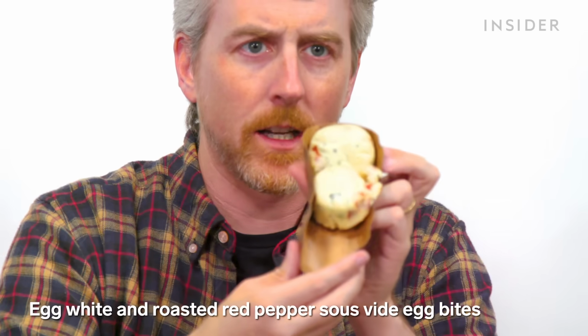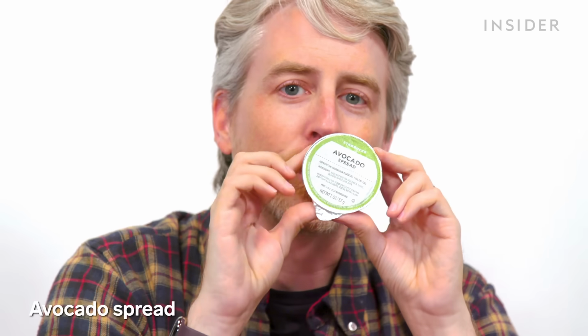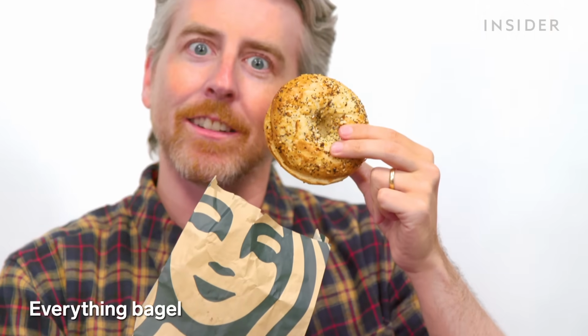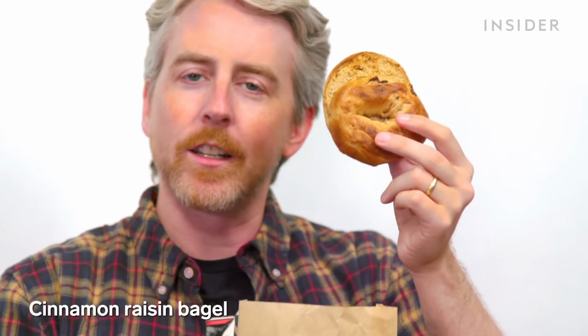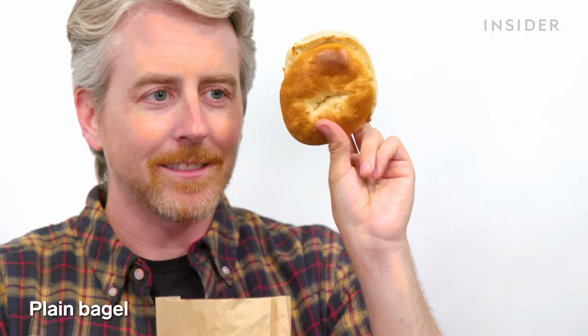But you know what they do have? Bacon and Gruyere, egg white and roasted red pepper, kale and mushroom. Get yourself an avocado spread for dipping. Bagels! We got them. Gonna assume this is in everything, because it's got everything. Cinnamon raisin, I can tell because of the raisins. Hey, plain, for the New Yorker, right?